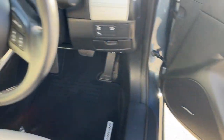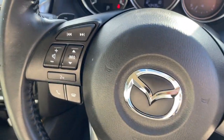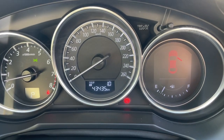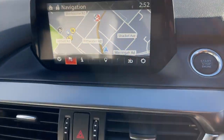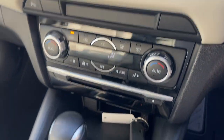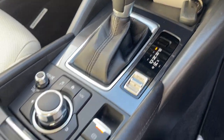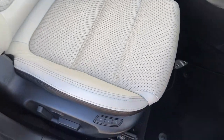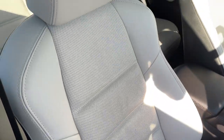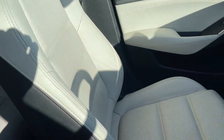Power windows, cruise control, Bluetooth connectivity, dual airbags front and side, 43,000 kilometres. Satellite navigation, reverse camera, big screen that, dual zone climate air, automatic transmission with your sports modes, and you got your little command centre. The leather interior, it's nice and light, perfect for summer, all in good condition.